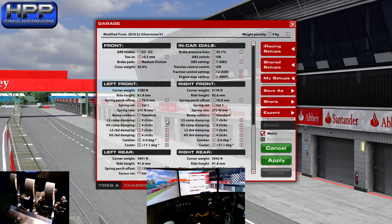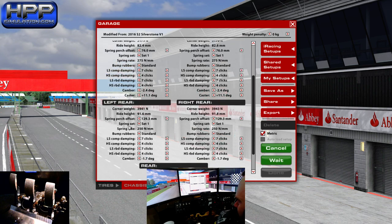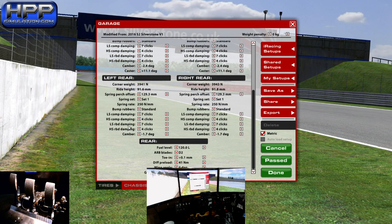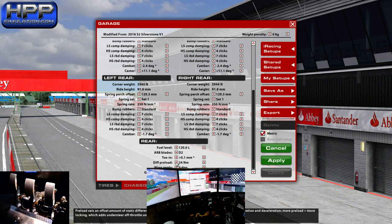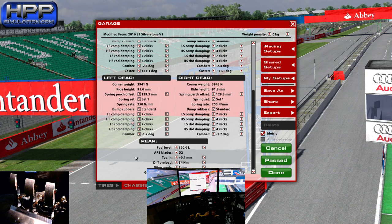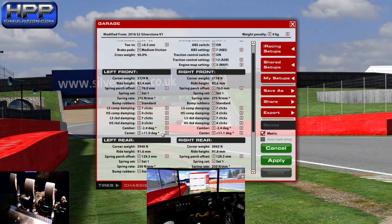I think we're almost full. So we got the first spring set in here. Bring the diff preload down one click, see if I can help with a little bit more rotation through the middle of the corner. I'll go up a couple degrees on the caster. So I want to see what it feels like with an 11.6. I'm hoping it just helps the front bite a little bit more.